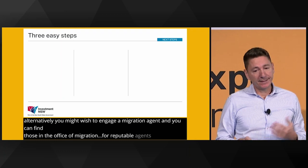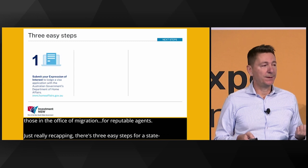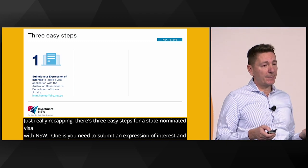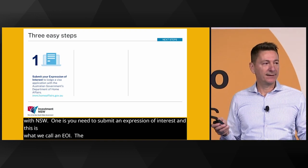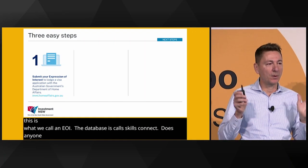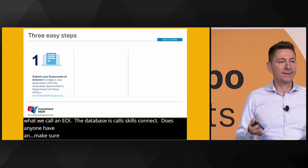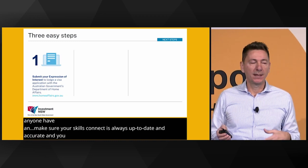So just really recapping, there's 3 easy steps for a state-nominated visa with New South Wales. One is you need to submit an expression of interest, and this is what we call an EOI. The database is called Skills Select. Does anyone in this room have an EOI in Skills Select? We have 1, 2, 3. Okay, so make sure that your Skills Select is always up to date and it is accurate, and that you can claim the points that you state in your expression of interest.